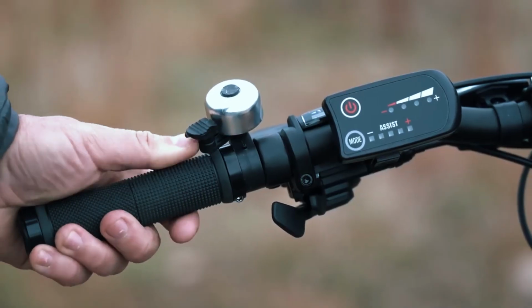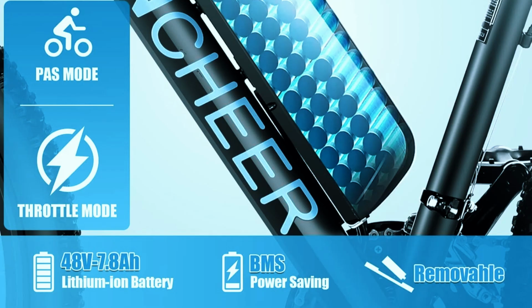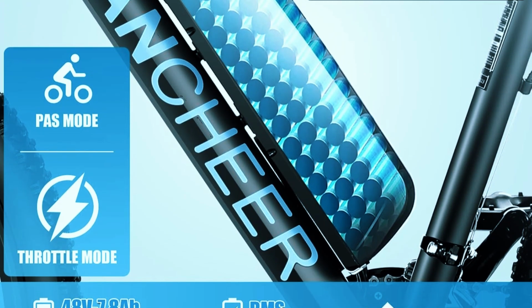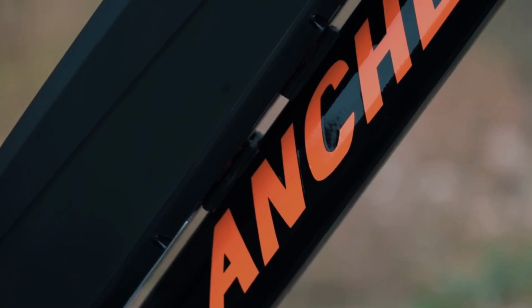The LED meter display is basic but easy to read, showing assist levels and battery life. You can ride it in 3 different modes: full manual, pedal assist, or throttle, so you can adjust how much motor help you want. The overall design is minimalist but functional without any unnecessary features or gimmicks.